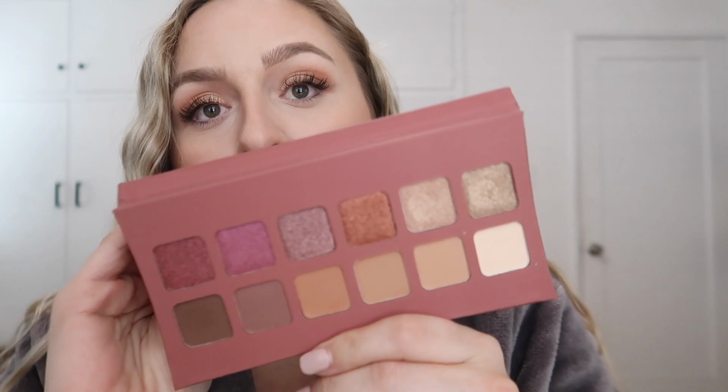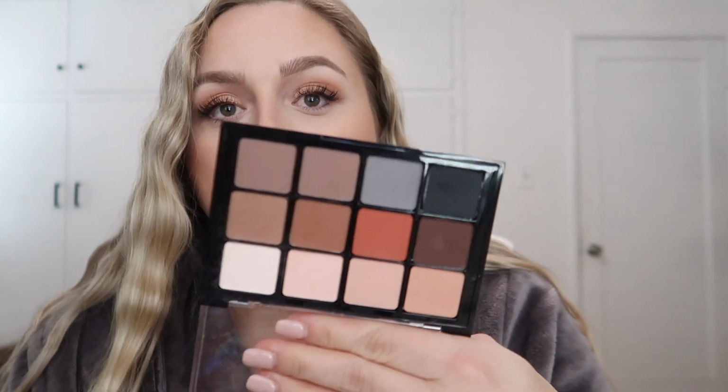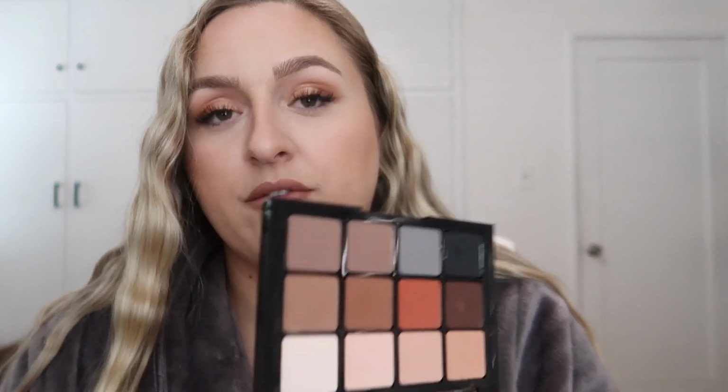I used the Illamasqua palette that I got in BoxyCharm. So, so pretty. And then I also used this Viseart palette. This is the one that I bought from Boxy Papa. I just used the black and a little bit of a darker brown to deepen up the crease. Or the black I used as a winged liner.